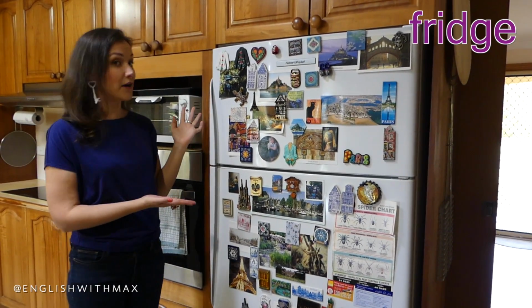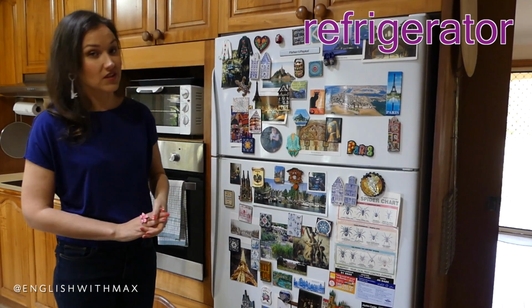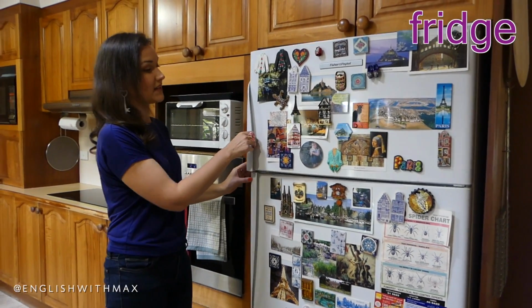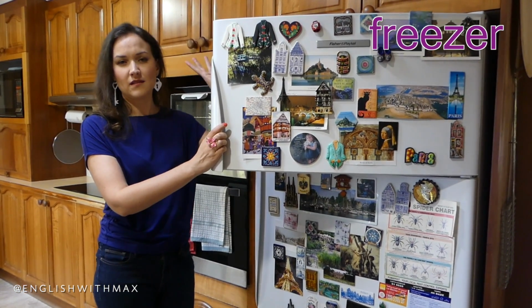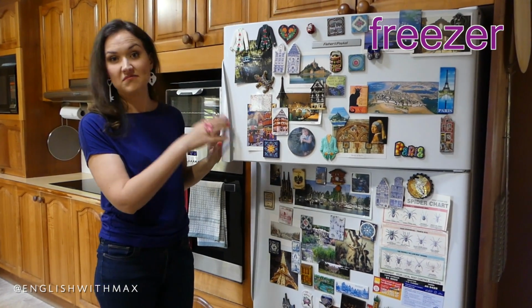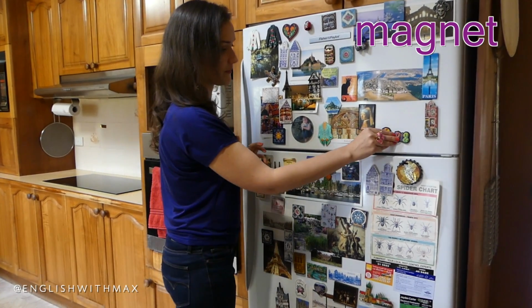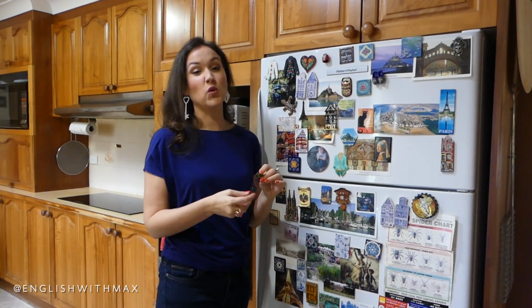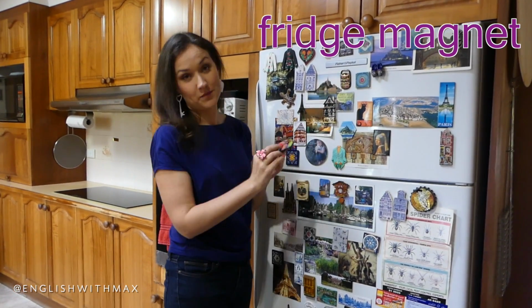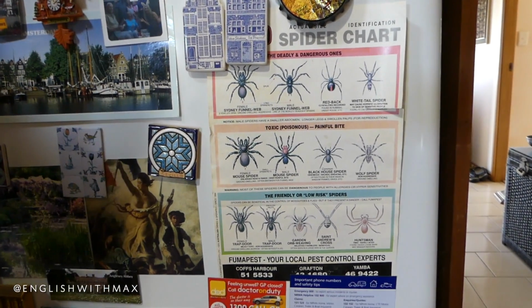And this is a fridge. The long word is refrigerator, but most people just say fridge. The top part here is the freezer. The freezer is where you put things like ice cream, ice cubes, and frozen vegetables. On our fridge, we have lots of magnets. If it's a magnet that goes on a fridge, then you can call it a fridge magnet. These are fridge magnets. Here we have a chart about dangerous spiders because we live in Australia.